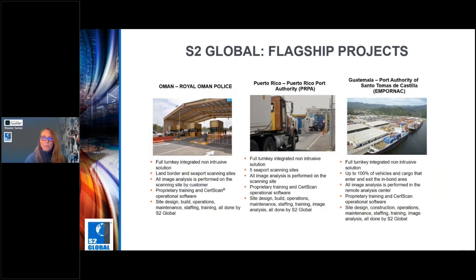So just a little information on some of our flagship projects. We do have a full turnkey integrated solution in Oman where we scan cargo for them. And because CertScan is so flexible, in Oman, we scan what they tell us to.